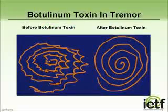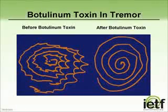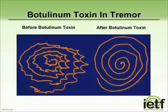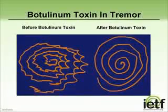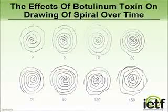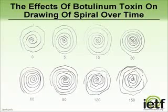On this slide, you see the effects of botulinum toxin in the treatment of essential tremor. On the left, the patient draws a spiral before treatment, and 3 weeks after botulinum toxin treatment, you can see that the tremor that is involved in drawing of the spiral has almost completely resolved. One can follow the effects of botulinum toxin in patients with essential tremor over a period of several days or weeks. So in this patient, over 150 days, you can see the gradual change in the tremor.